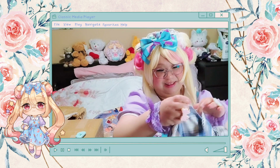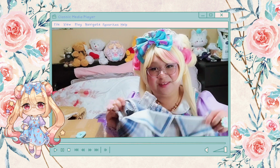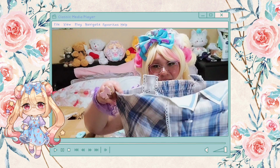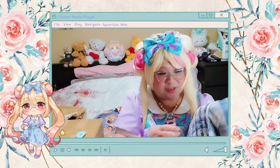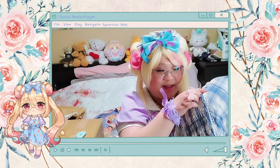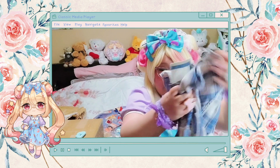One thing is, the last dress that I ordered from them also had a collar similar to this, and I found this area a little bit too wide. But I think I might be able to tighten it, since I do see that there's some lacing here where I could probably put a ribbon through to kind of tighten the dress.